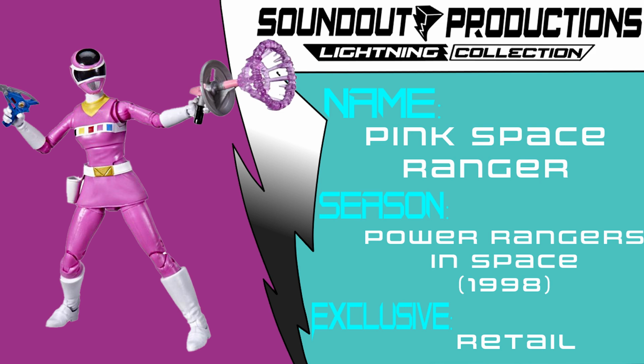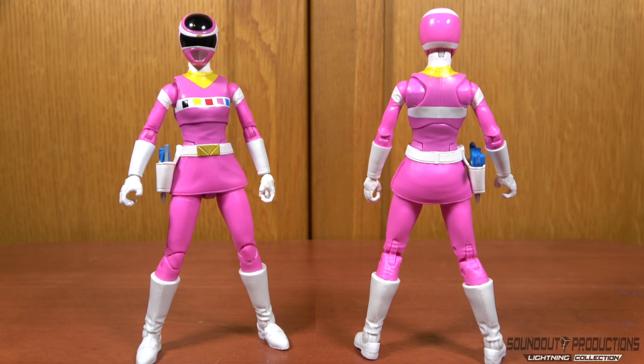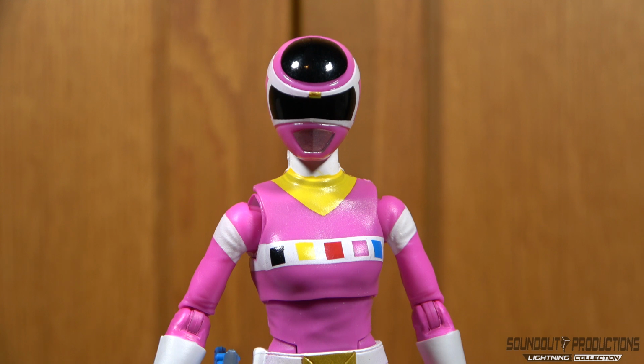Next up, In Space Pink. And In Space Pink, honestly, looks pretty good. I think the overall figure does look better than Space Yellow. It's definitely an improvement, and the body sculpt itself works for this mold, even if we're still having that inconsistent pink color across the figure. But what can you do? We just gotta get used to weird production things such as that.